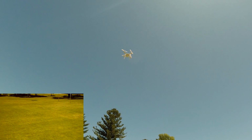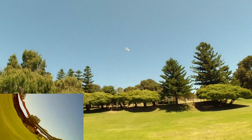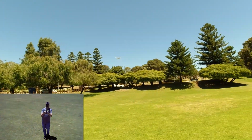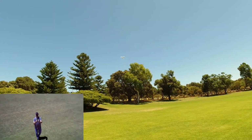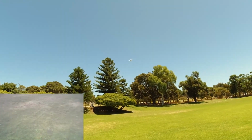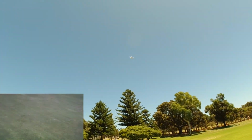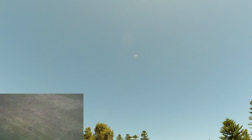Does good flips. Barrel roll there. So this one relies on the Wi-Fi to take your videos and photos. There is no SD card slot, it's empty. Backflip there, it does pretty good flips. Let me put in speed rate 3. And it's got more pitch, that's for sure.